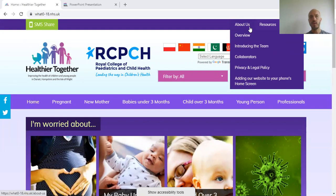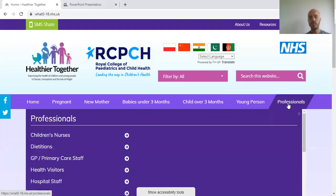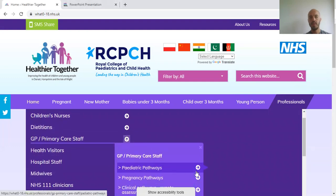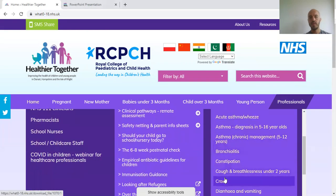And it's going to demonstrate a new pathway we've written for this winter for primary care doctors in assessing and treating such children. To navigate to the pathway, please go to the Healthier Together website you see before you. Hit Professionals, GPs, Paediatric Pathways, and you'll see down here, cough and breathlessness under 2 years.